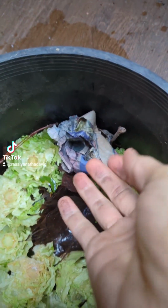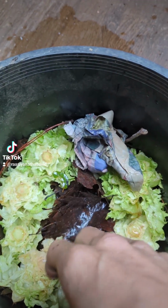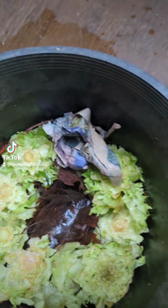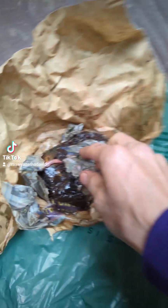The worms will make a whole worm motel in there, and they'll live in there and they'll mate in there, and then they'll eat and poop. They can't live and mate where they poop because their poop is kind of strong for them. So here we go.